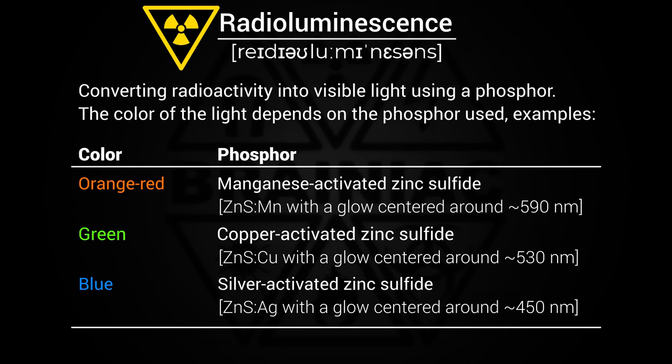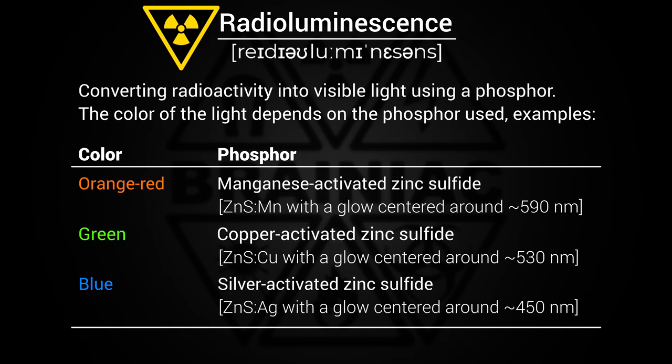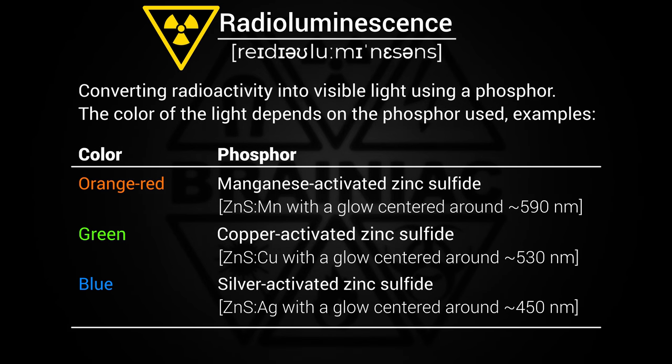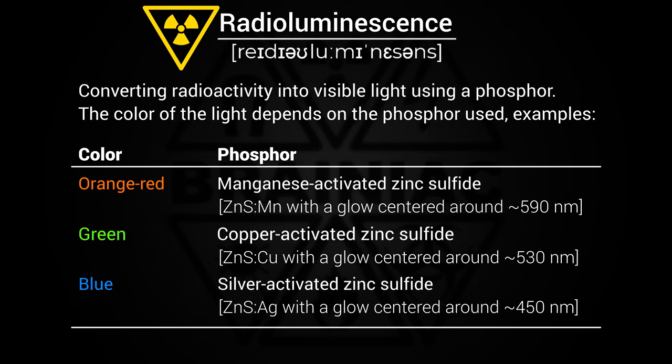The electrons from the tritium have so little energy that they will not make it through the phosphor coating and glass walls of the vial. But what am I detecting then?